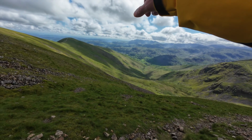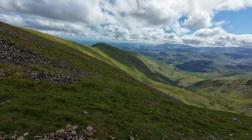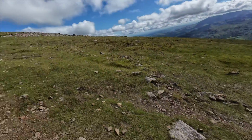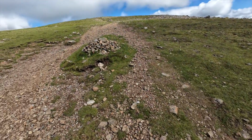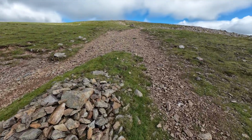Just in the distance there you've got Windermere, Coniston, Windermere over that way. Up that steep section, it's levelled off here. Once you get here, you know you're getting to the top. It's nice and level.